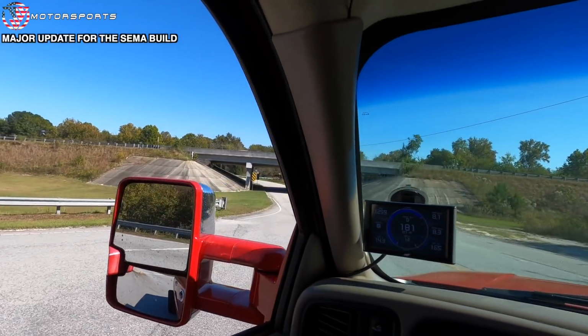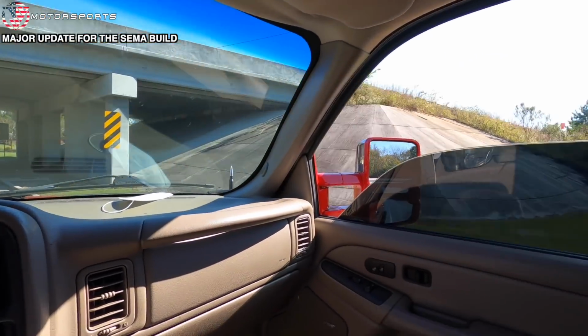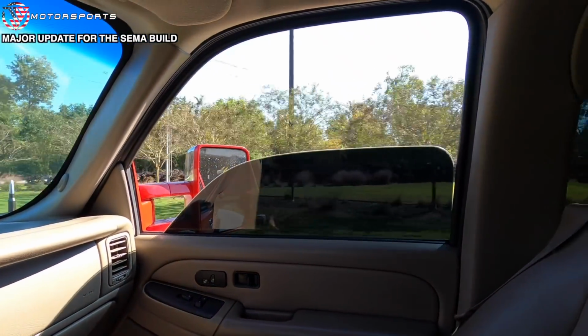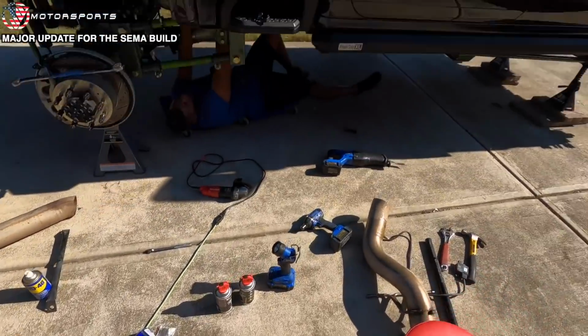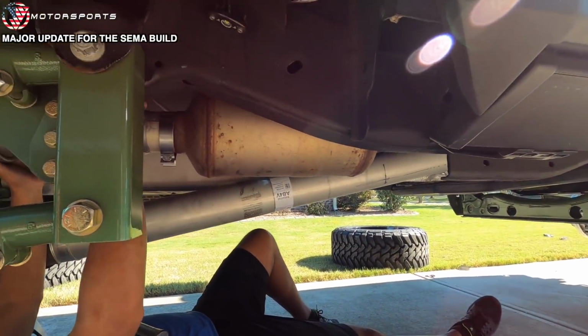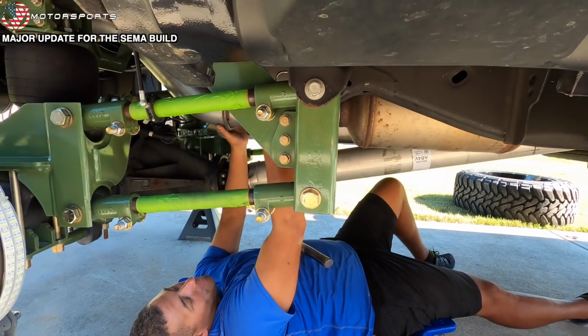Oh, you already know. This never gets old. Oh snap, 5-inch exhaust. Uh-oh. Oh wait, what's going on here? What's up, man? It's the Banks. Oh, it's the Banks, baby.